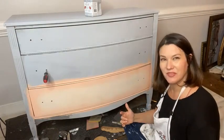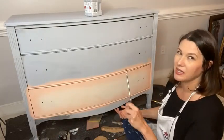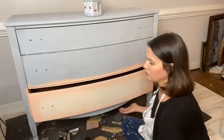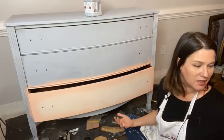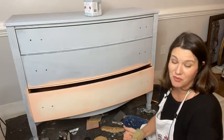Do you ever do that? Do you ever paint something like just one drawer just to check and make sure that you actually really like what you're doing? Sometimes I need to sit on it a little bit and let it grow on me, because if I don't, then I start to feel like, I don't know, I'm a visual person. I need to see what's going on.